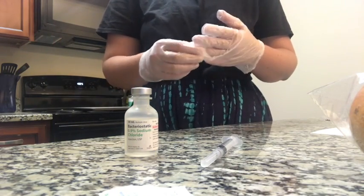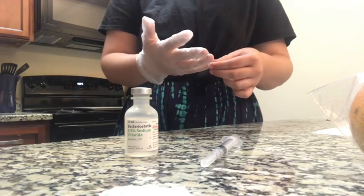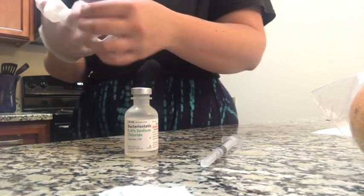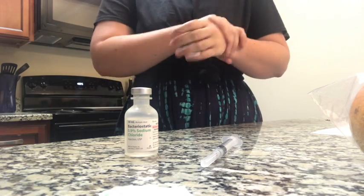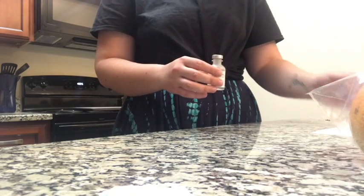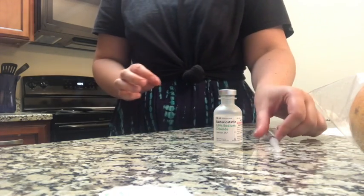And now I'm going to take these gloves off. I have to reuse these, so I'm sorry. I wouldn't normally take them off this way. And perform hand hygiene. Now I'm carrying the medication to the room so that I can scan the barcode and administer it to the patient.